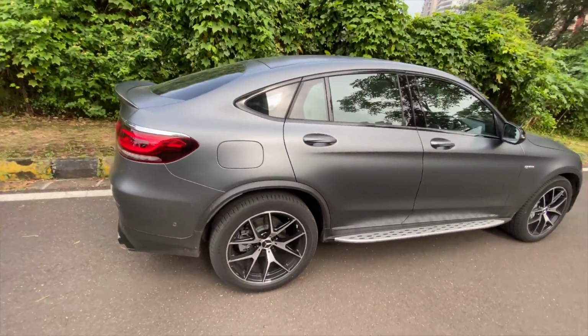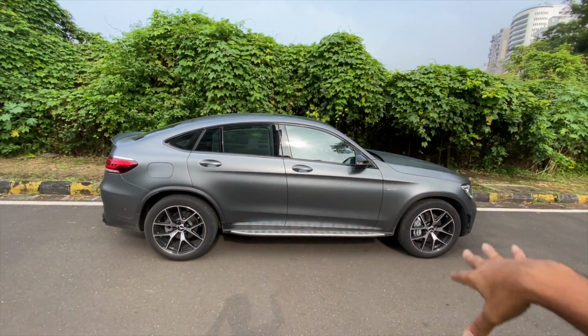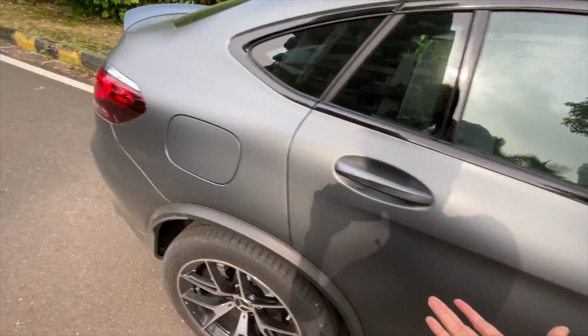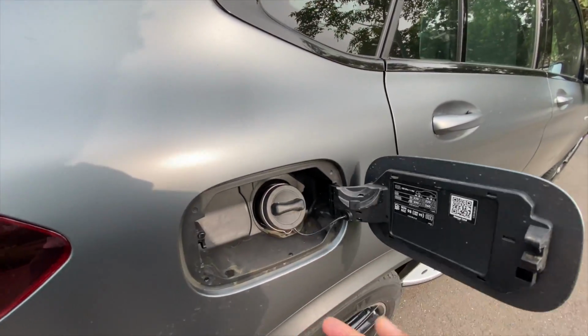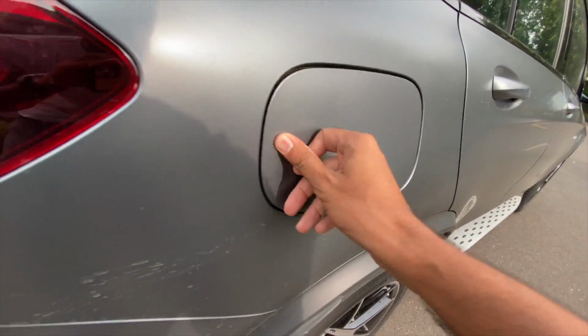Coming to the rear, first and foremost, I forgot to tell you from the side. It's a coupe, okay? Sloping roofline. Looks very sporty indeed, but disappointingly though, there is no keyless entry, which is very surprising. You have to remove the key every time you want to get inside the car. Okay, Mercedes-Benz written here on the side as well. So, a lot of attention to detail. Let's open the flap here. Yeah, it tells you the tire pressure and there is a rescue card. Okay, you can scan that QR code.